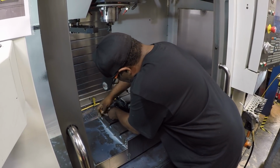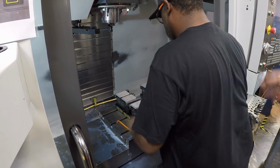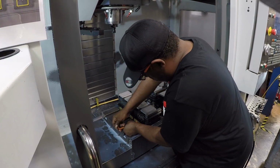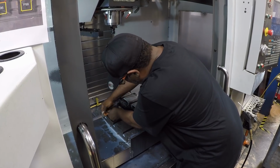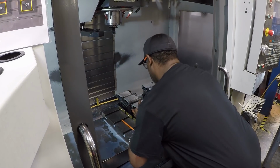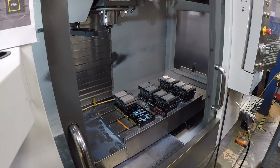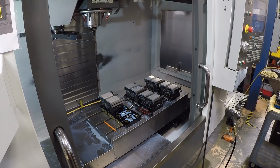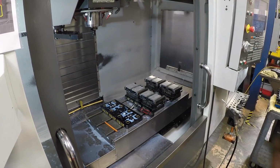So our programmer for this, because there's only 88 parts, we're only going to do one station. So right now he's using P88 and P90. And then that'll be the same here. You push the button up there. Enter button. Enter. Thank you.